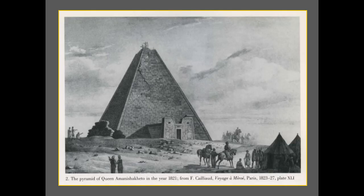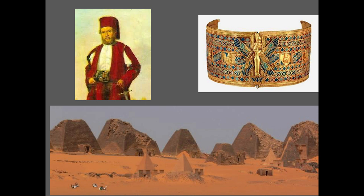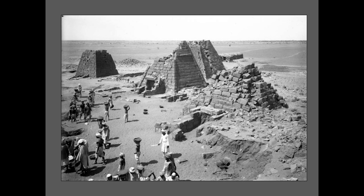Here we see a drawing from the early 19th century of Queen Amanishakheto's pyramid, and at this point it was very well preserved, only with the top part just a little damaged. This burial site outside the city of Meroe had already been discovered by physician and explorer Giuseppe Ferlini in the 1830s. While investigating the pyramid, he came upon a treasure trove of gold. Unfortunately, during his exploration, he and his team raided and destroyed many structures on the site and took dozens of pieces of gold and silver jewelry. Fortunately for us, a few objects remained. Here's another photo of the burial site after Ferlini had visited it.